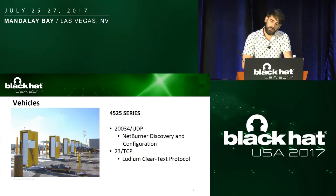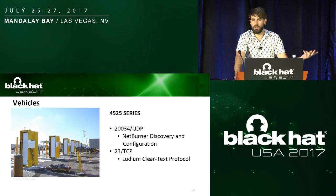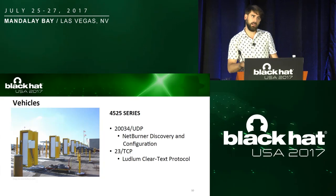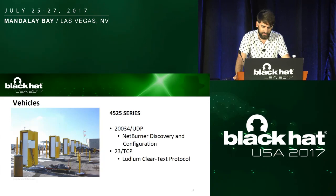And they also have some radiation portal monitors for vehicles. In this case, it was the same. I didn't have access to the physical device, but I downloaded the firmware, and basically they have two protocols. One is the NetBurner discovery protocol. You can use that to modify the network settings of the network interfaces. You can change the gateway, the IP. So basically, this opens the door to man-in-the-middle attacks or any kind of network attack. And then the protocol that they are using to send readings to the central server is clear text. So, I mean, there is nothing to do.